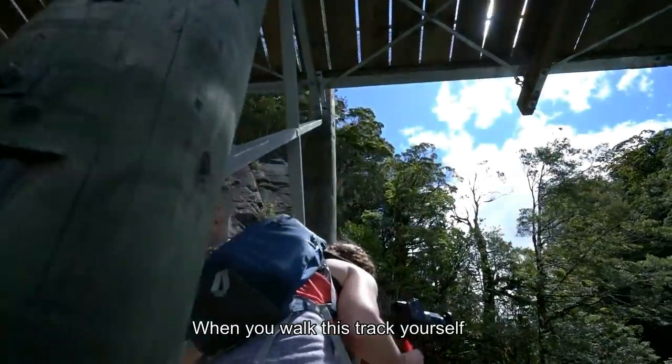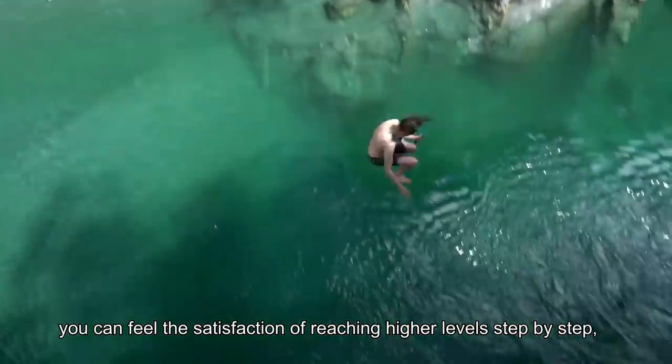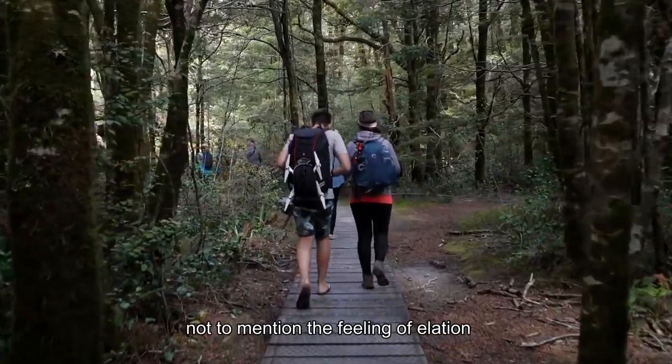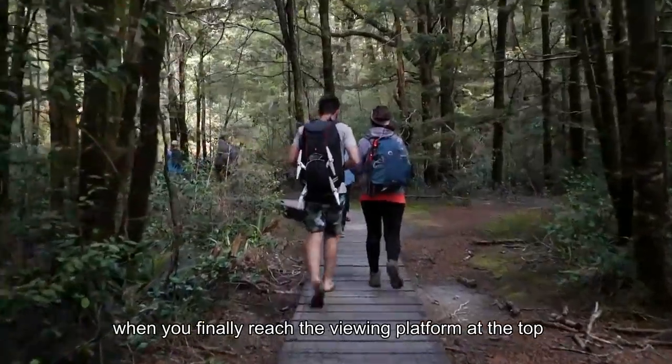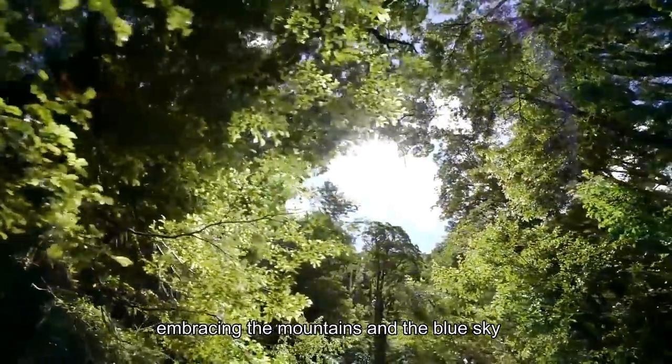When you walk this track yourself, you can feel the satisfaction of reaching higher levels step by step, not to mention the feeling of elation when you finally reach the viewing platform at the top, embracing the mountains and the blue sky.